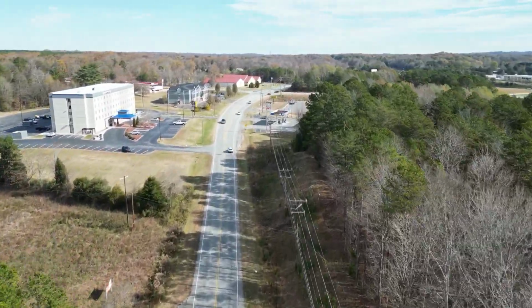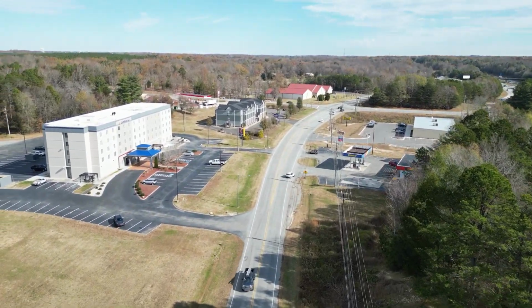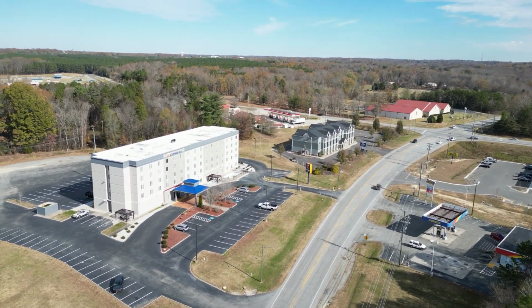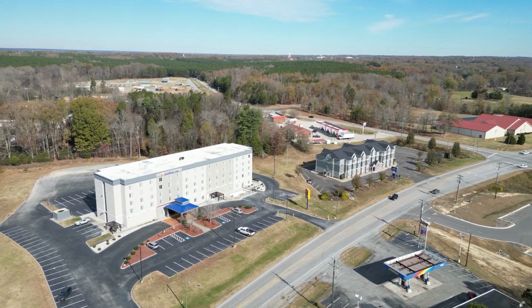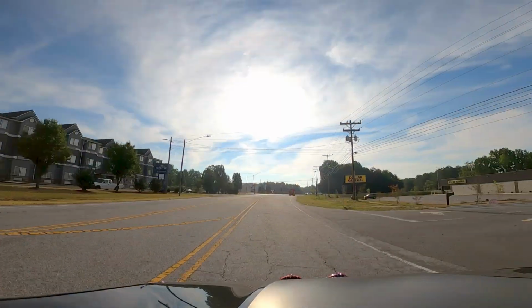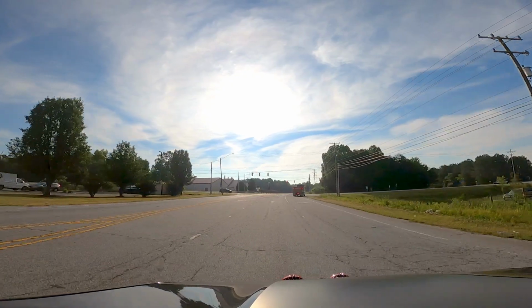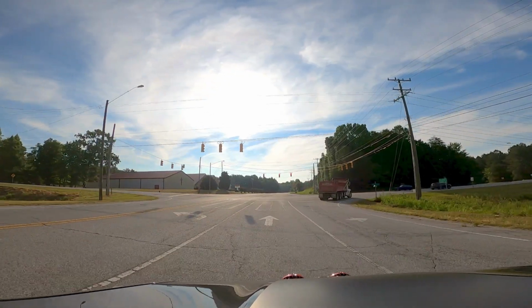Bringing us up this hill here, we're going to come to, I'm going to say, probably the nicer hotel motels in the Thomasville area, the Microtel, and I think this is a Comfort Inn now. It's changed a couple times, the bigger one here. They're probably the nicest ones in Thomasville. Thomasville does have a few other motels, but some are in less than desirable areas.